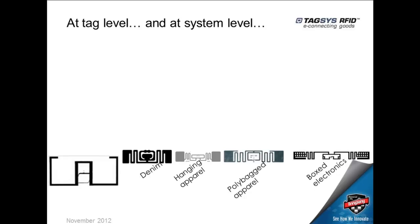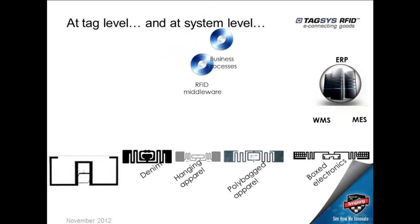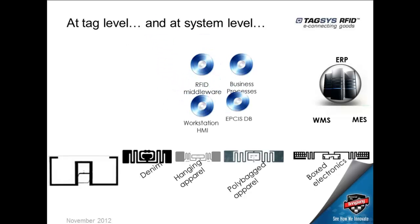University of Arkansas is right now defining tens of different tag categories. Third bad news, to integrate RFID with the existing IT systems of our customers, 5 pieces of software are needed: middleware, business processes, HMI, database, dashboard. From a ground view, RFID is definitely not simple.